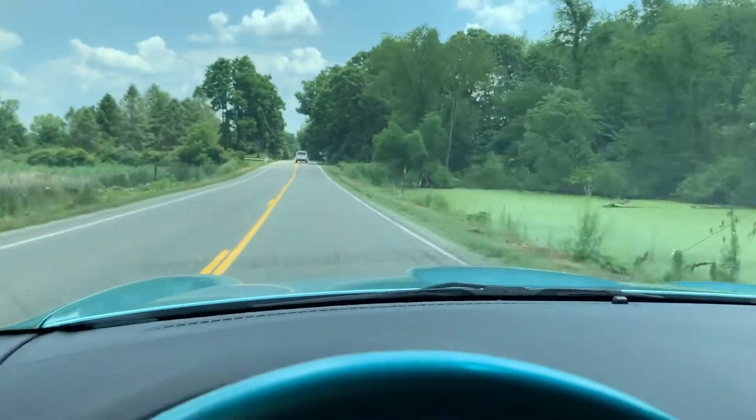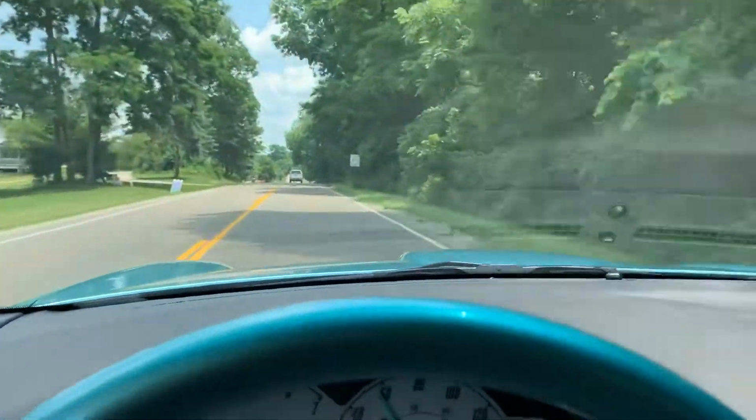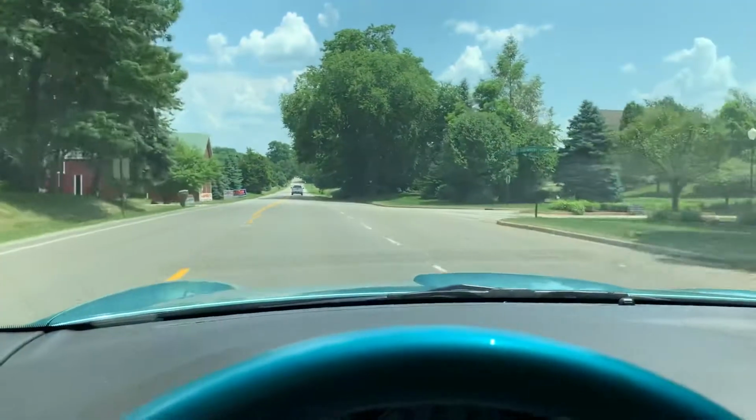If you'd like to see this one parked in your garage, give me a call, 810-691-2664.